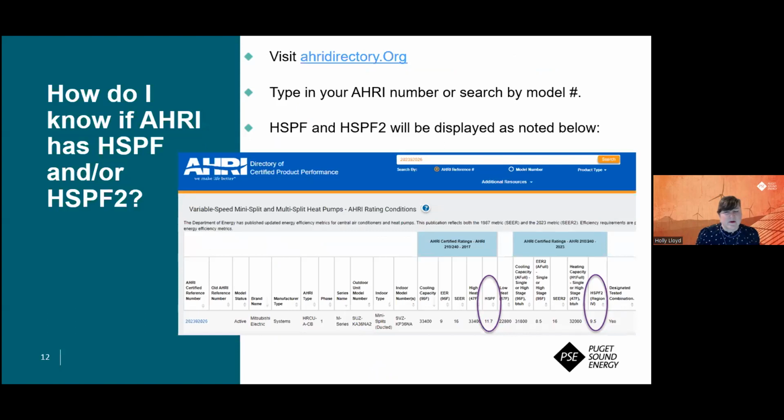And I know this is a little complicated, but we did not want to have a hard and fast rule because there's only about 16% of the equipment in AHRI right now coming through with HSPF 2. So if we transition to it, we felt like this phased approach would be the least confusing way for the distributors and contractors at their purchase points.